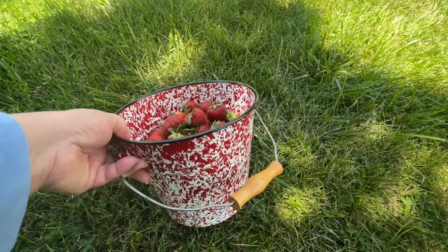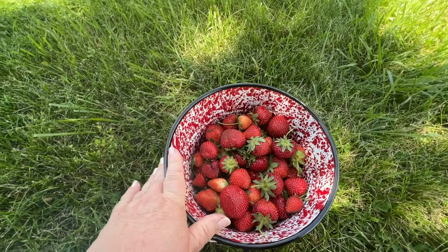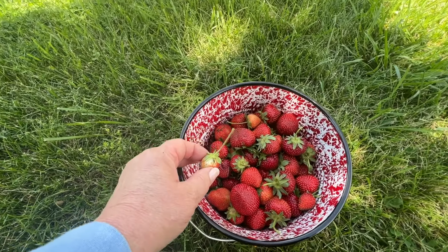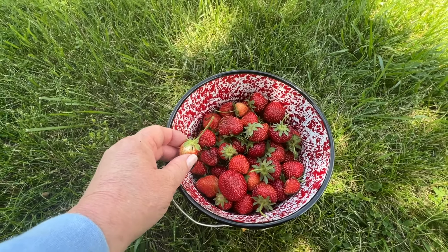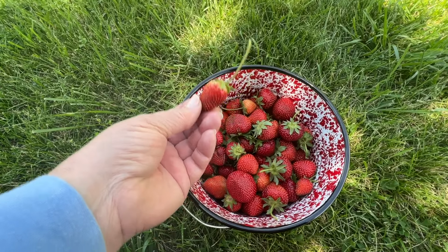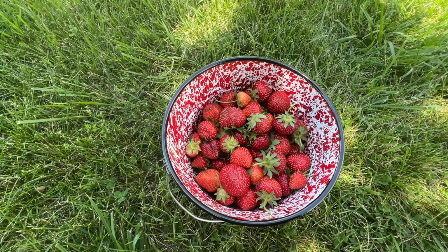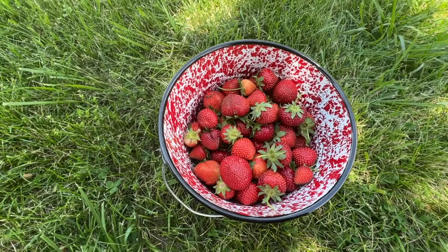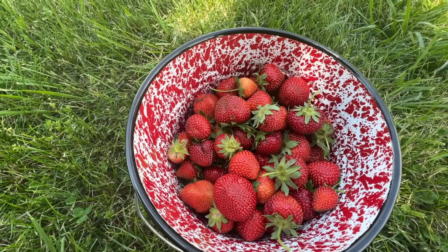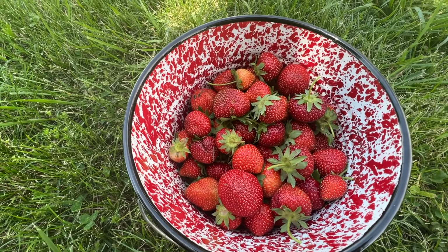All right, there is a nice bucket full of really pretty strawberries, and they are juicy and they are sweet. And I will tell you that if you haven't eaten a homegrown strawberry before, you are missing out on something. I guarantee you that this one that has green on it is sweeter than those bright red ones that you have in the grocery store. The ones at the store don't always have flavor, and a lot of times they're drier. These are juicy, these are sweet, and if you've never tasted a homegrown or hand-picked strawberry, you need to try it. You're missing out. They are really good.